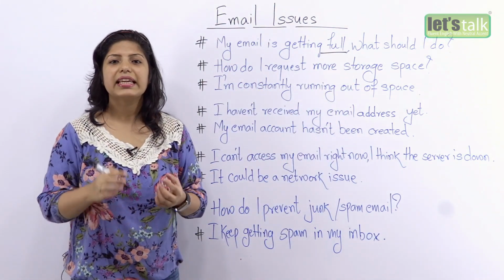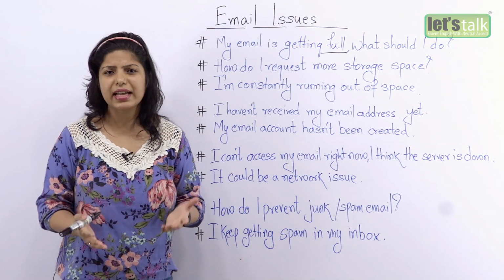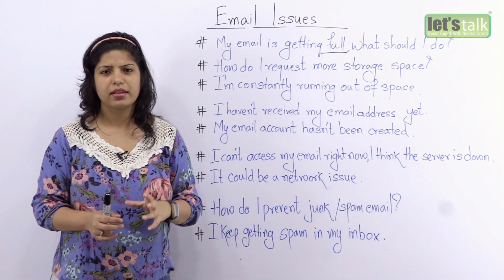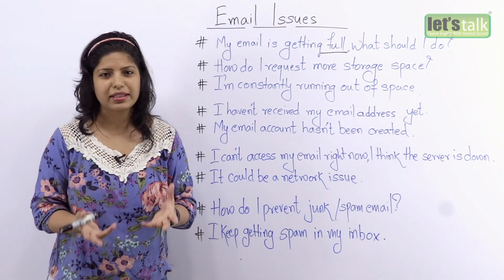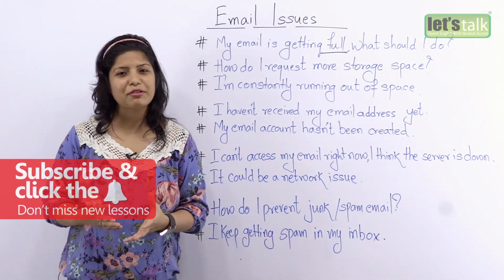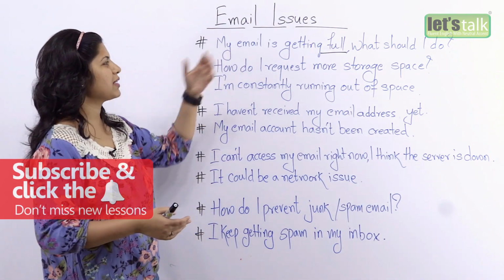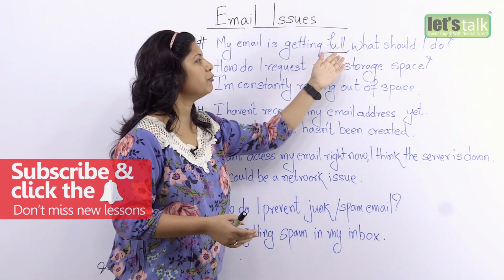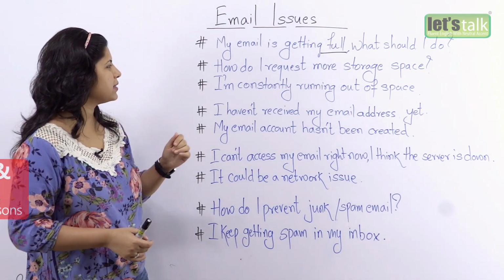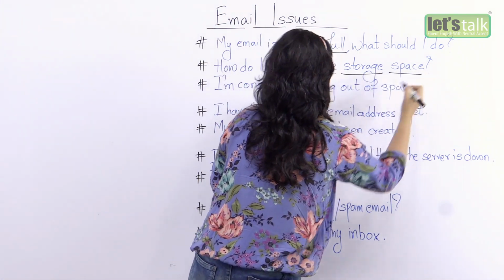What could that mean? It could mean that the storage space in your email, in your inbox, is full. Most email accounts have some limited amount of storage space, maybe 1 GB or 12 GB for example. Now if you receive emails daily with loads of attachments, loads of pictures, etc., obviously your inbox is going to get full. That's when you can express your issue by saying that your email is getting full and you can ask for advice.